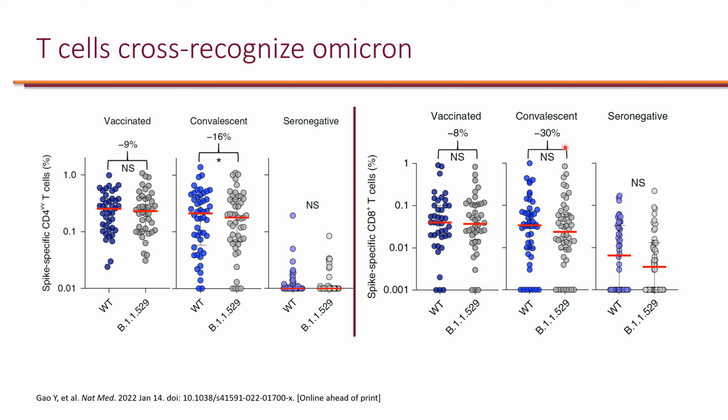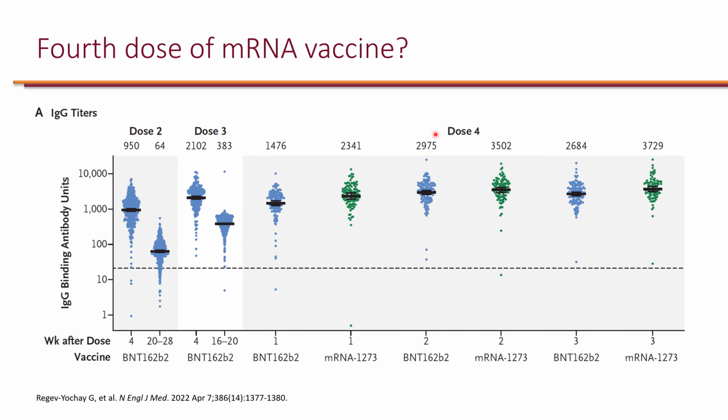And the difference can increase in patients who are not vaccinated and have recovered from infection. Now, going back to antibodies to quickly look at if we need a fourth dose of mRNA vaccines, here on the y-axis we are looking at IgG binding antibody units.